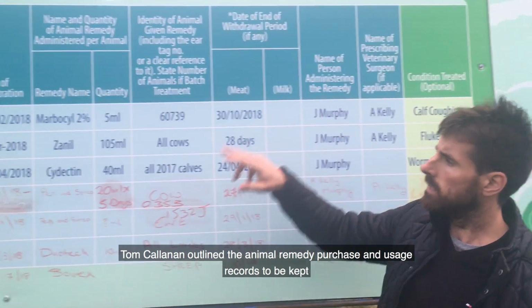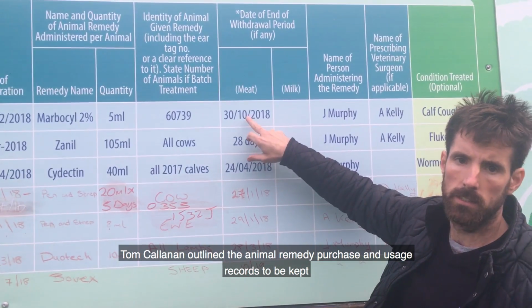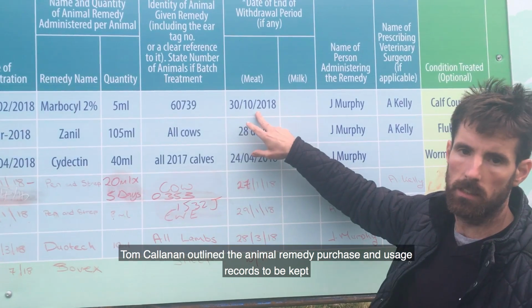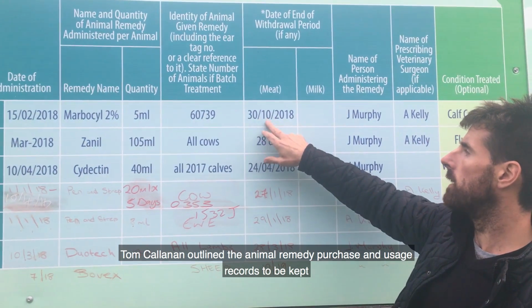Now, first thing that stands out here was given on the 15th. Why is the withdrawal date 8.5 months later? So there's an issue there straight away. Marble still carries a 4-day withdrawal, so that should be the 19th of the 2nd, 2018. So obviously the farmer there isn't really paying attention to what the withdrawal period is, or he's put down the expiry date of the remedy.